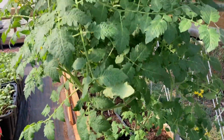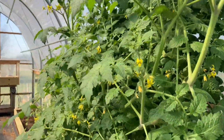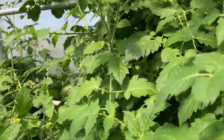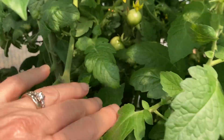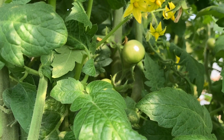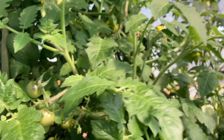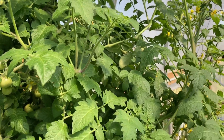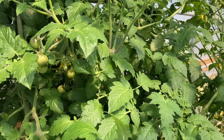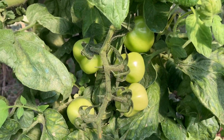But look at this tomato plant, full of buds. Now I'm not sure that the ones that are just now flowering out will come to fruition before we get a freeze or a frost, but they may. I really don't know what to expect right now through the fall, but I know that they say January is going to be pretty rough on us. So here are more of my tomatoes.